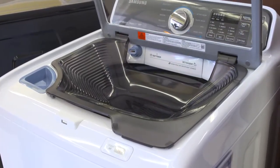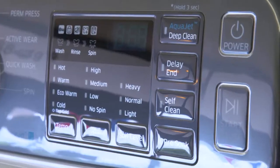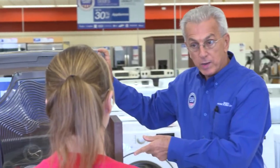Really excited. I don't know what they have in store. Hopefully it's something good. The washer, what features are you looking for in a washer? Well, I have two very messy girls. I often have to pre-treat in a sink and drag the wet clothes across the house. So I'd really like an option to pre-treat right in my washer.